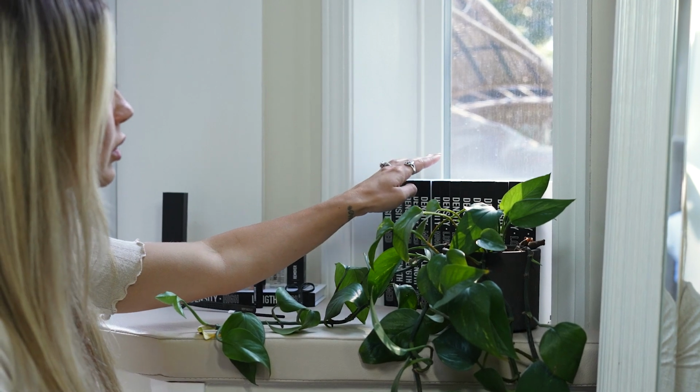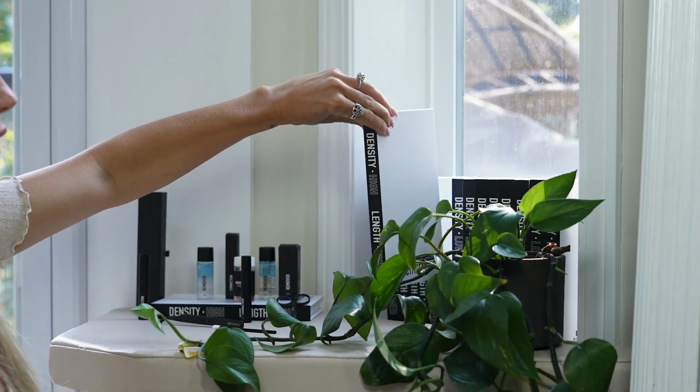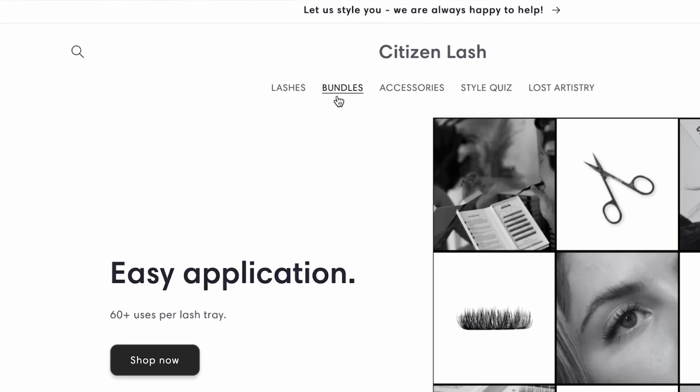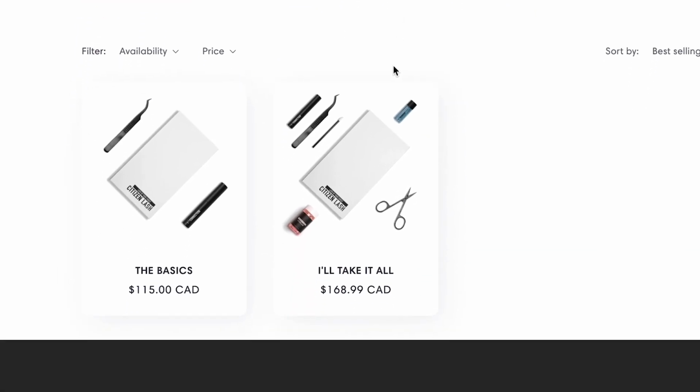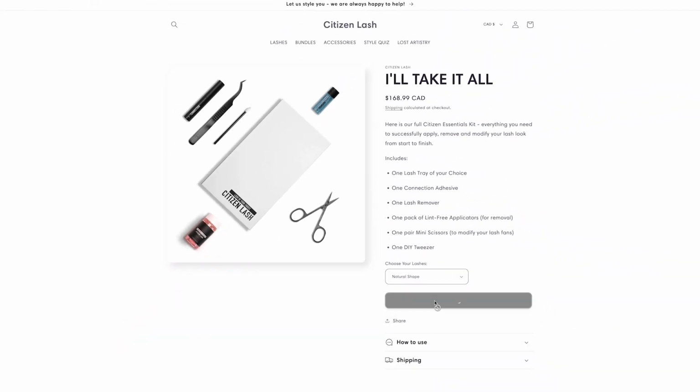When it comes to physically selling the products and having a setup in your space, you have a couple options. You can sell them all individually, like the glue, the remover, the lash trays, or you can sell them as bundles. If you're looking for reference on that, we actually sell them on our website, so you can check that out, or again, feel free to ask questions.